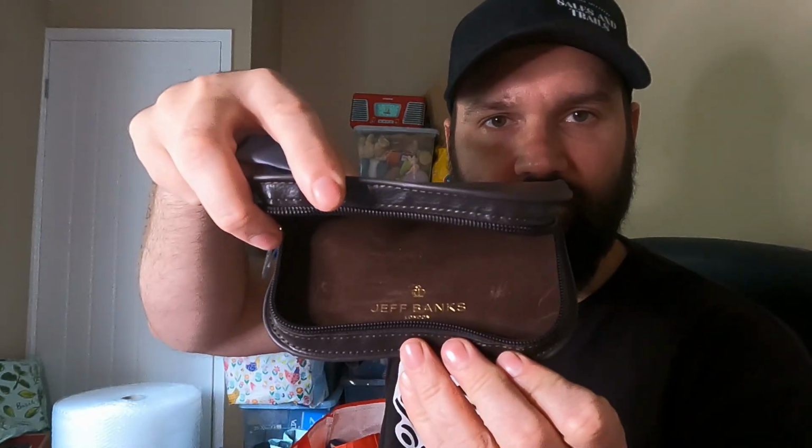So as I've got both stores open now, I'm going to start off with the Vinted. It's not often I sell stuff on Vinted, but I've had 3 sales in total. One of them is a small one, it's Jeff Banks. It's a Jeff Banks case for glasses. It's like a leather or faux leather. It's got a sign inside there.